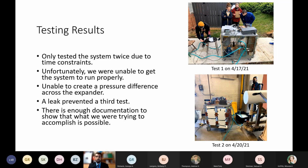Upon further investigation, it turned out there was no real flow in the system. This meant either there was not enough liquid phase refrigerant going into the pump, or there was a problem with the pump itself. A third test was planned where we would put ice directly onto the pipes in hopes of getting the refrigerant to condense. We would also investigate the unloader pressure valve on the pump.